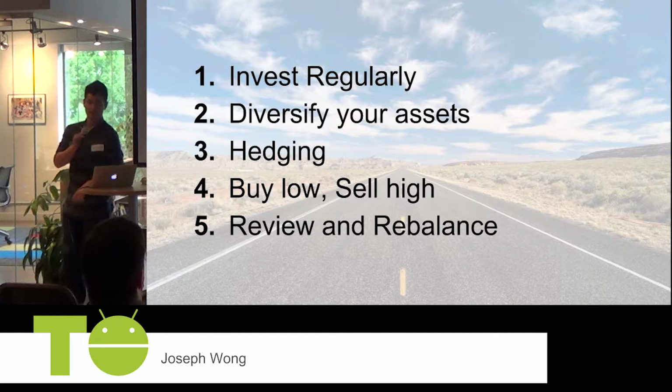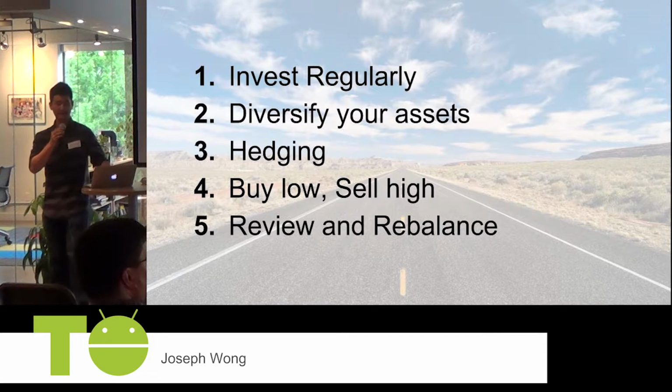Just as we model a knowledge portfolio on a financial portfolio, managing a KP successfully is very similar to managing a financial one. The five key points I'm going to explore will help you do better with your knowledge portfolio. One, invest regularly. Serious investors invest regularly as a habit. Two, diversify your assets. Don't put all your technical eggs in one basket. And three, hedging. Investing in competing technologies to help mitigate risk.